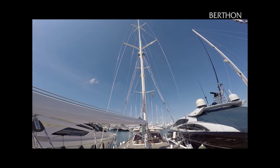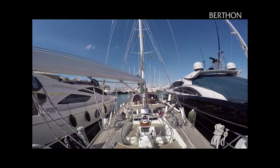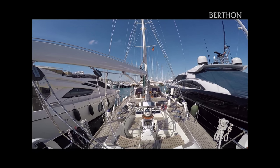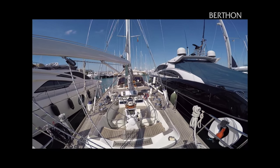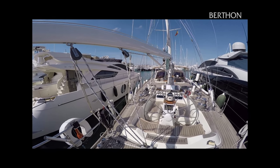All the masts, both mizzen and main, completely painted. All looking fantastic and sparkly and very new. Rams reconditioned, new rod rigging. It's a whole new rig pretty much.